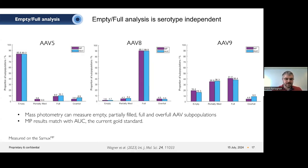That paper also looked at other AAV serotypes, again supporting that the technique is serotype independent. You can see on the left-hand side and the center that they also looked at AAV5 and AAV8, where the same color coding is in place, and the respective estimates for the different populations is comparable to AUC in these cases.